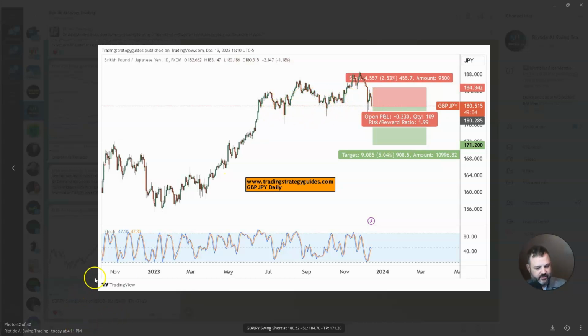If I pull this up and I draw here, you're going to see that we have a really cool trend line break and a retest. Okay, so this is going to be a great short trade, and I'm looking at going down here, and you can see there's a possible $10,000 trade here. Possible $10,000, so that's pretty cool.